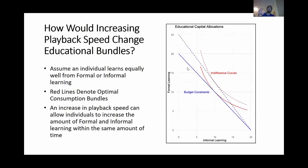To give you an illustration of this fact, we first start off with an individual who can consume informal and formal learning with equal cost, that they just have this blue line for their budget constraint. And then this red line corresponds to the optimal consumption bundle that an individual can consume before this playback speed technology is introduced. And then we shift the video playback speed to 1.25x, and we see that there's this new budget endowment where individuals could choose to spend time between formal and informal learning in different allocations than was feasible beforehand. And what effectively that means, in our analytical model, is that a student won't change how much self-study they engage in, but they will actually consume more video content, more video lectures.